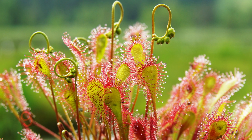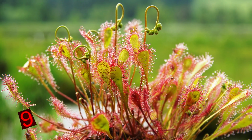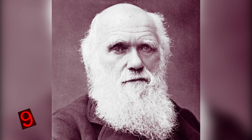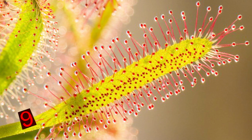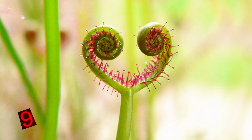Number 9. The Sundews or Drosera. Also known as Drosera, Mr. Charles Darwin once said about the sundews, it's a wonderful plant, or rather a most sagacious animal. I will stick up for Drosera to the day of my death. Perhaps I'm not as profound as Darwin, however, I do think that they are one of the prettier species.